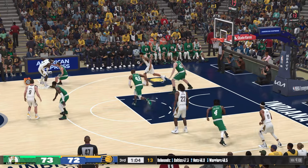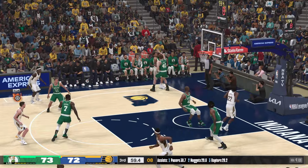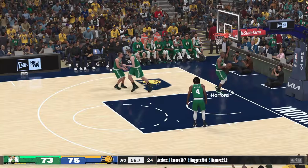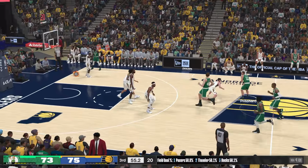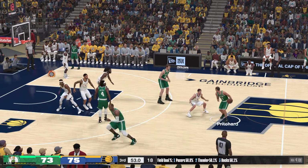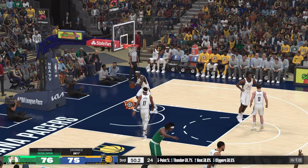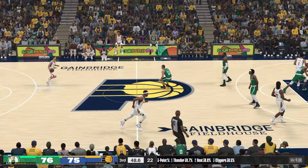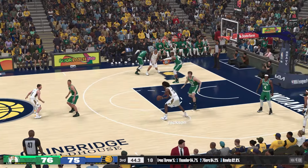Outside Hield. To the left side wing. And here's Toppin from the arc. Nails it. He's now 6 for 8 from the floor. He drops yet another dime. Just facilitating this offense like a maestro. Horford outside. Launches a 3. And the Celtics another 3. I'd say a veteran shot right there. Al Horford immediately answering back with a 3 of his own. Go ahead, big fella. Jackson outside.